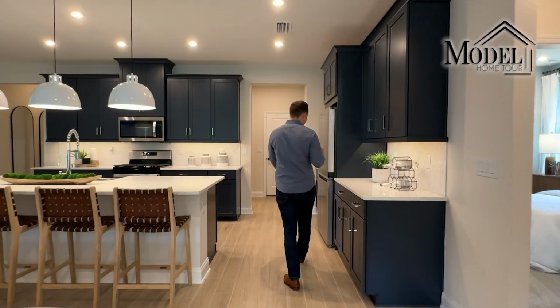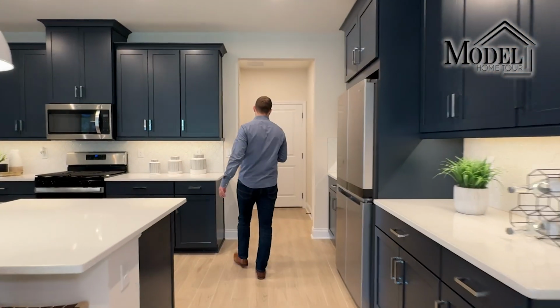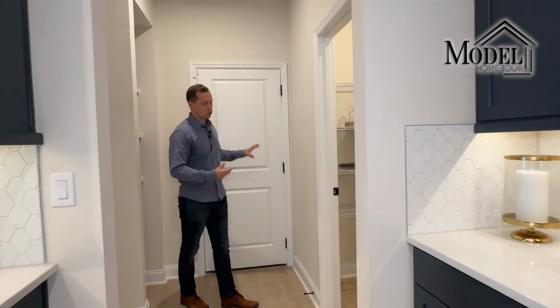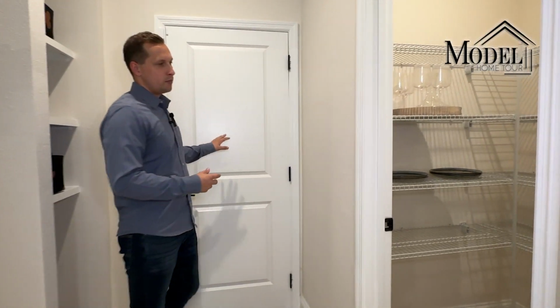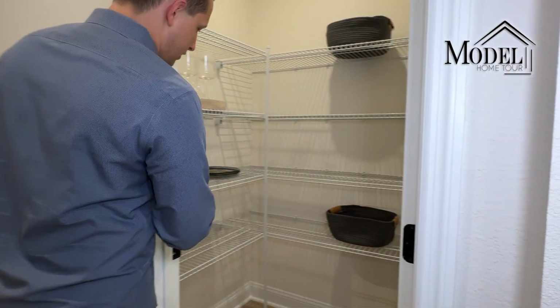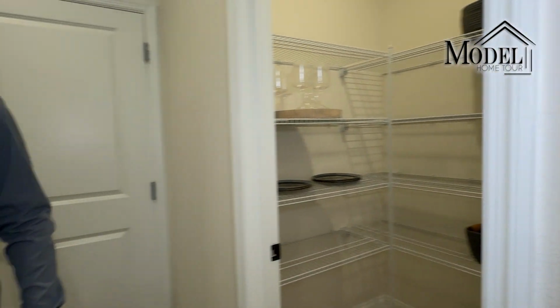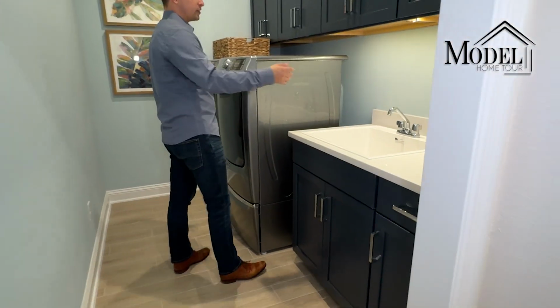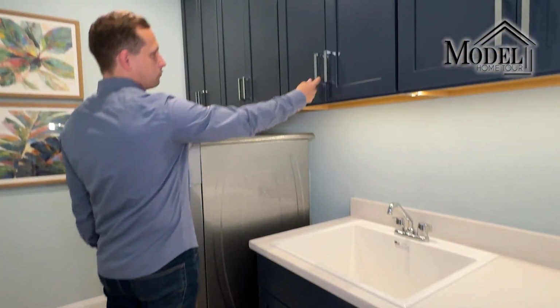Now, before we get to the next bedrooms, I do just want to quickly touch on our entry to our garage. So this is going to be your door to your 3-car garage, but also off of it, you do have your pantry here, which is a fairly good size. And then you also have your laundry room here, which they included tons of cabinetry in here. Most likely that would be an upgrade.